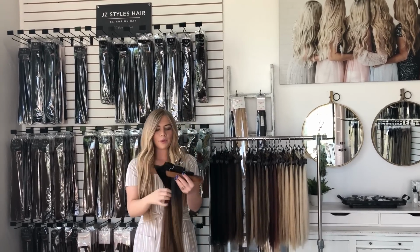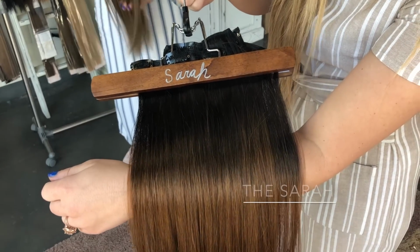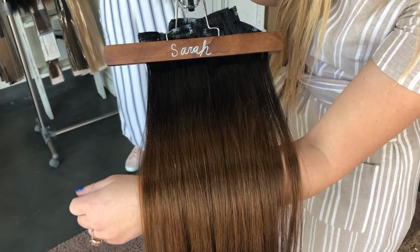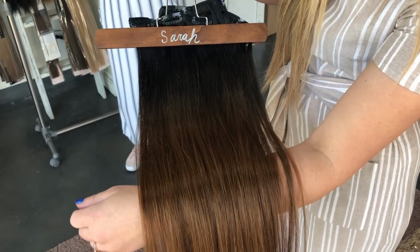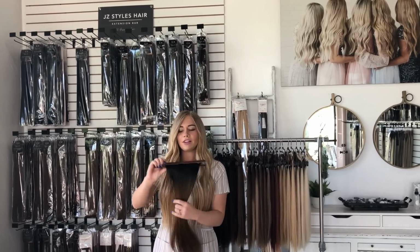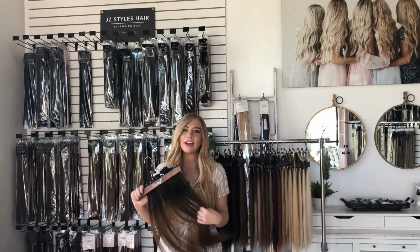Okay, then we have our ombres. This one's a really pretty dark ombre into a caramel tone. This one's named Sarah, and I'm sure you all know who Sarah is at this point. She's my best friend. She also works here, and we travel together and do teaching together. She's amazing, and this color just reminded me of her, so that's why I named this Sarah.